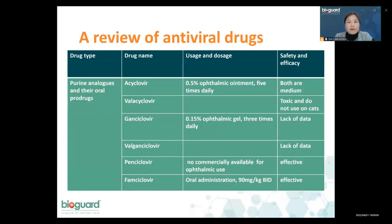But very little knowledge about the safety and efficacy has been reported in cats. So until now, there is still a lack of data about the safety and efficacy in cats. Okay, let's focus on the well-studied famciclovir. Famciclovir is the oral prodrug of penciclovir. It's effective and relatively safe.